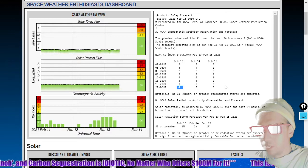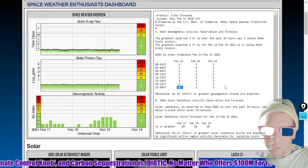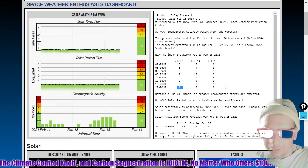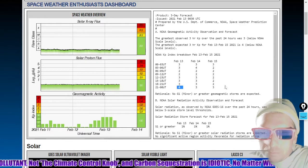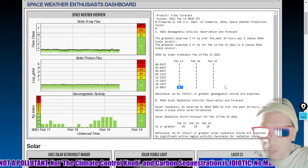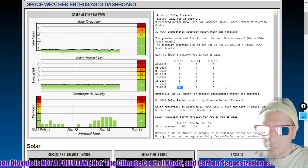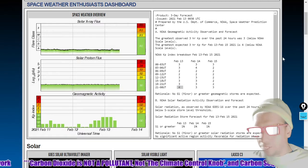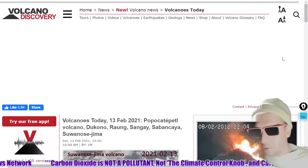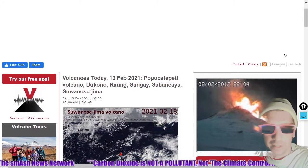So at 2100 Universal Time tonight, February 13th, geomagnetic unrest is forecast, which could continue, according to the NOAA forecast, through 6 Universal Time tomorrow, February 14th. And that's from a coronal hole high-speed wind stream, which is already arriving. We'll get to that momentarily after the cosmology segment.